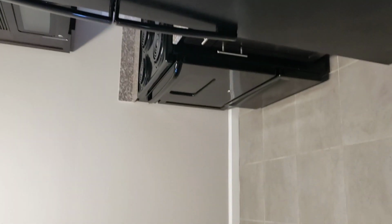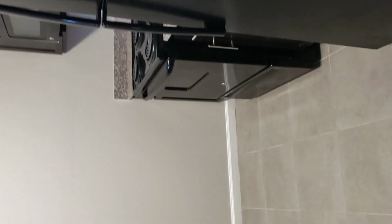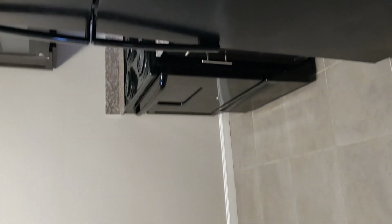And all of your apartments are like this with the black appliances? Yes, ma'am. Okay. I do like the layout. This is $1,295. Okay. And what is your price range? I think that is our lowest right now.